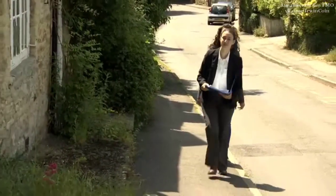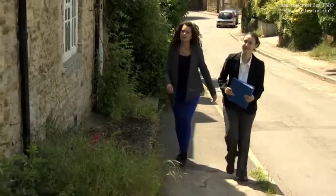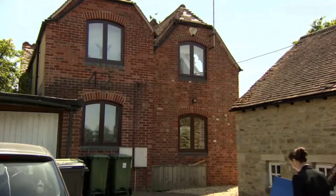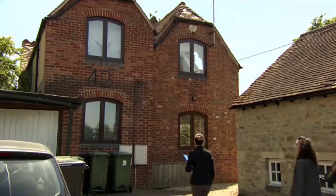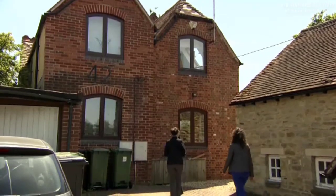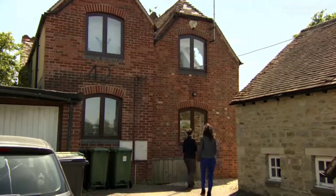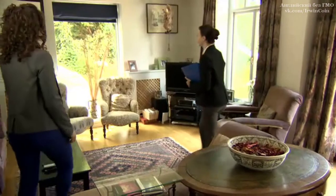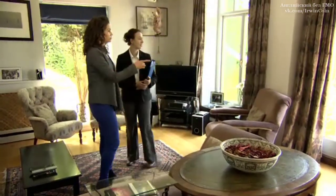Just up here. This house has got two bedrooms and a lovely garden. And is around 10 minutes from the village shop. This is the living room. Very nice. Oh, and the doors open out onto the garden. It's a really nice room.